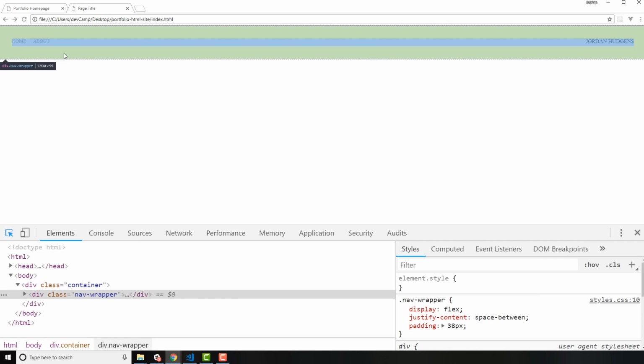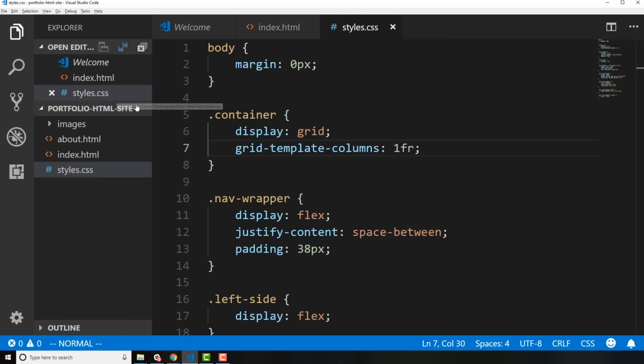It means I want you to take up one fractional unit, which means this column of the nav bar should go from end to end, just like our portfolio items should go from end to end. So that's how that works. So now everything that we add below here is going to be considered in that next row down below it. So that's all the styles that we actually need to add to our container class.